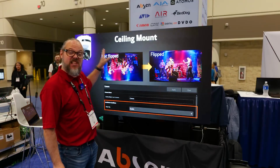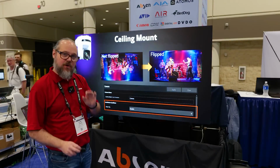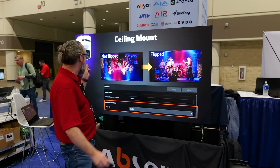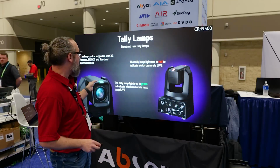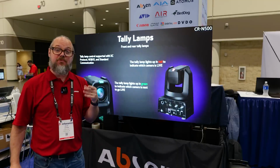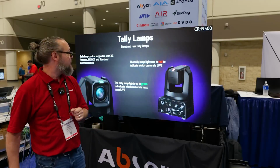I mentioned these could be ceiling mounted, very easy to install and flip that image, so flexible as far as that goes. And again, the cameras come in white or black, so they will blend into your environment. We have tally lamps on all of these cameras, both preview and program tally lamps on front and back.